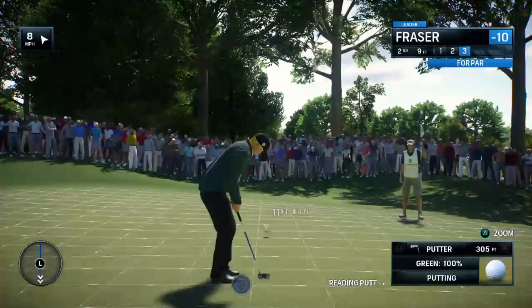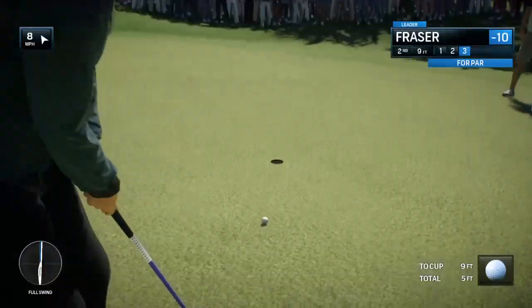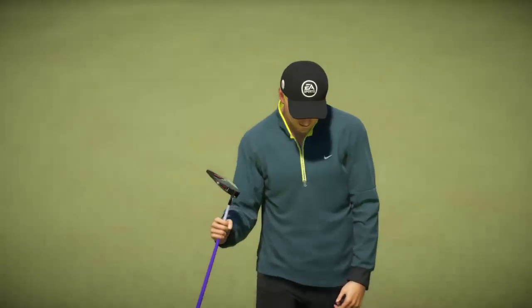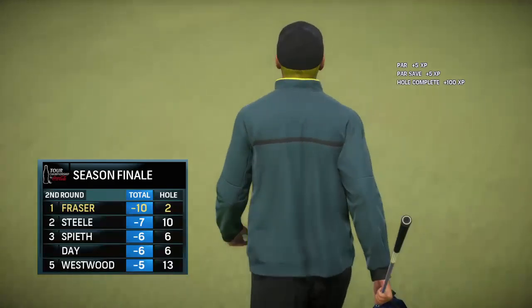So he didn't hit the green in regulation, but he still has a reasonably good chance to save his par, about 10 feet away. Good effort and good par putt.